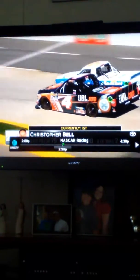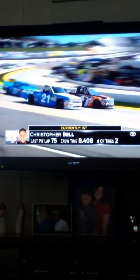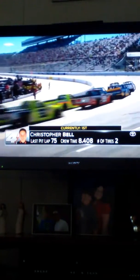Track position, 2 right side tires only for the 4. He did mention a lot of rubber buildup on the racetrack, especially in turns 1 and 2, Vince. Austin Cindric and Joe Nemechek get the wave around to the lead lap. Stage 2 underway, and green.